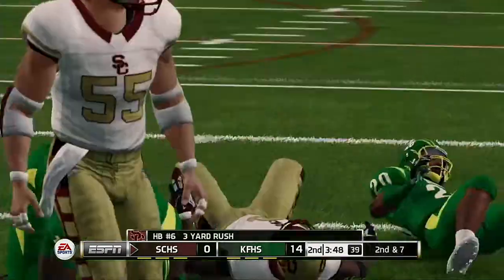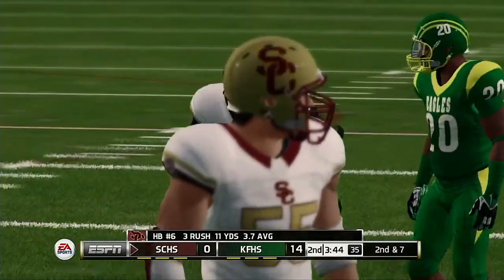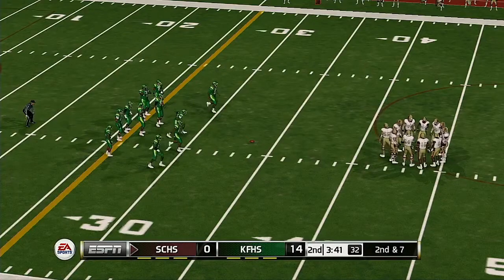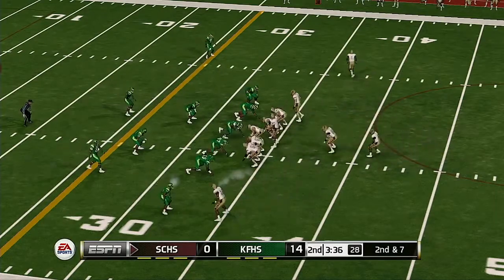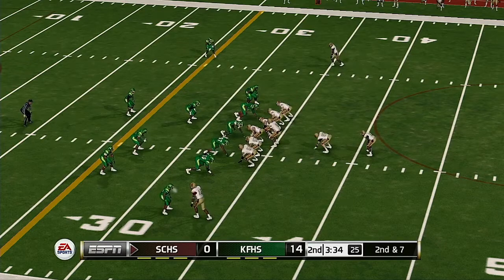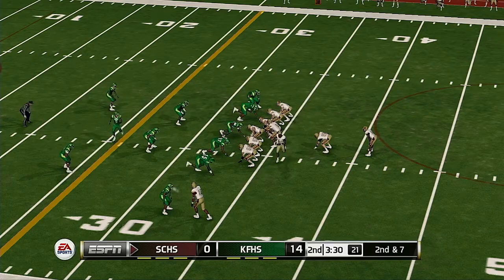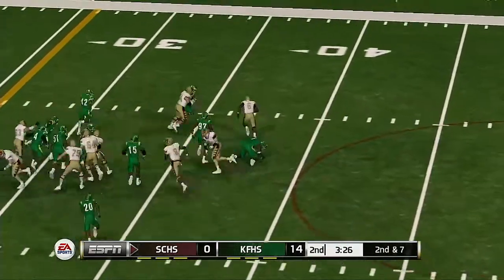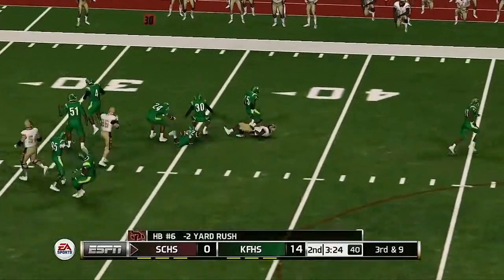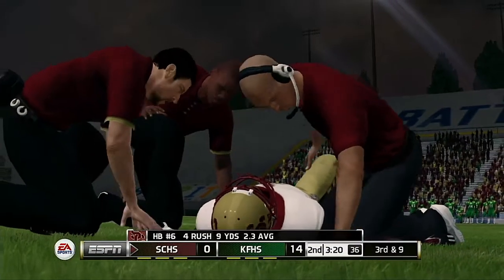He makes it out to maybe the 33-yard line. From the 33-yard line, second down. They'll wrestle him down in the backfield. There's a player down. I'm not sure what happened.